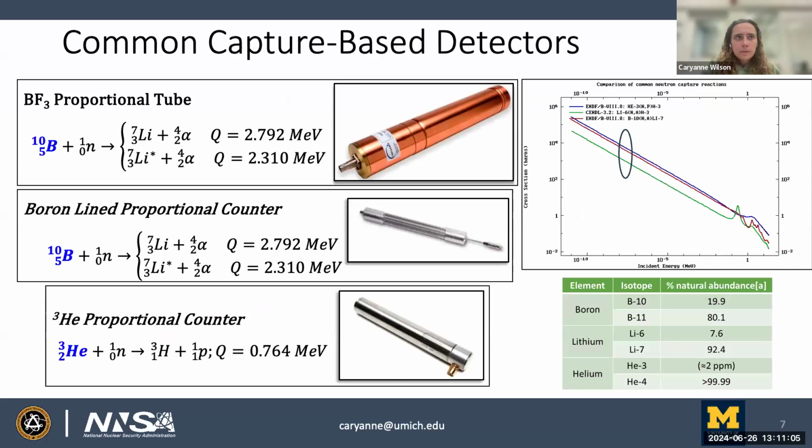Okay, so these are the most common capture-based detectors. This isn't an extensive list, but these are the main kinds that, if you take a radiation detection class, you'll spend the most time talking about, or that you'll maybe see used the most frequently. So this is a BF3 proportional tube. It has that same reaction that we just talked about. It's filled with gas. The cons to this are that the gas is really hazardous.